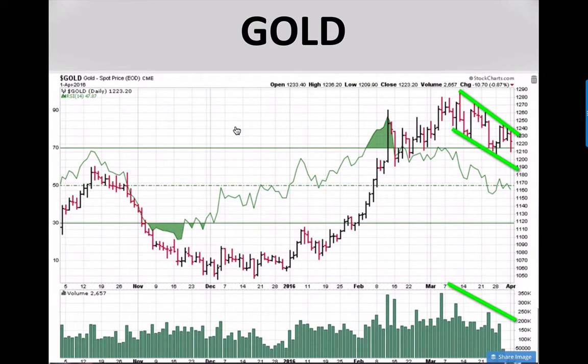Gold, let's break this down. Gold has been trading off. That's pretty clear. You can look at that chart and see that we peaked out in kind of the middle, early part of March, and we've been going down ever since. But I believe that this is a flag formation. And a flag formation, you can see it very clearly. That's a textbook example up at the top.